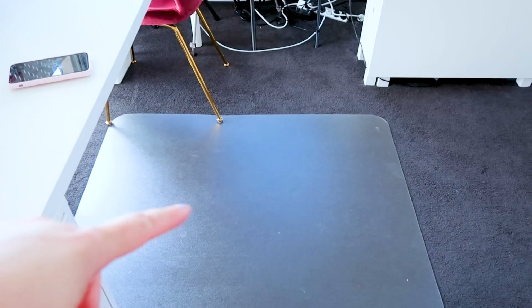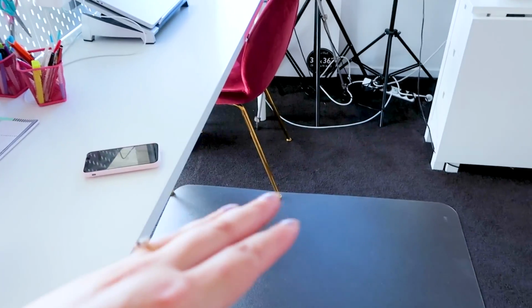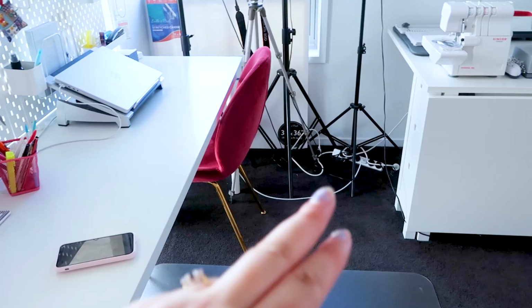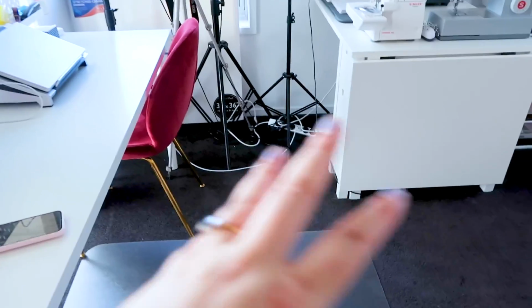So eventually I'd like to get another mat, or maybe a bigger mat, to sit between these two, because when this is extended, it's a really great U-shape kind of functionality. So I can swivel my chair around, sew on this table, swivel around, cut something here, or steam press something there, or iron. It's a really great functional zone.